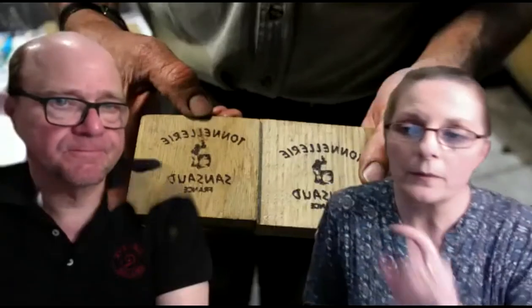Also something worth mentioning that maybe some people do not know is that spirit, once it's bottled, doesn't age at all. It's not like wine, it doesn't change. And so that's important too. But yeah, the wood is so important in both Armagnac and Cognac.